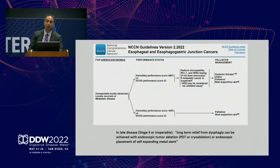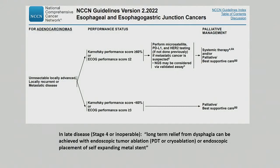This is a slide from the NCCN guidelines, and you can see on the left, in unresectable, locally advanced, or locally recurrent or metastatic disease, they recommend systemic therapy if the patient has a good performance status and can tolerate systemic therapy, plus palliative and best supportive care. If the patient's performance status is such that they cannot tolerate systemic therapy, then best supportive care is what's given. And in the past, this is where we used to get involved with cryotherapy, when the patients were not on systemic therapy, but we have changed that paradigm.